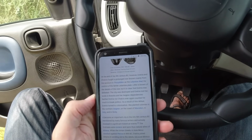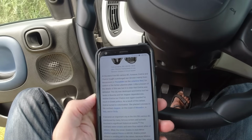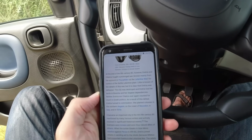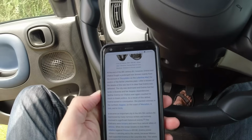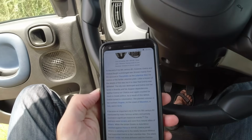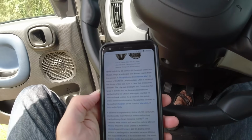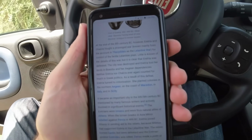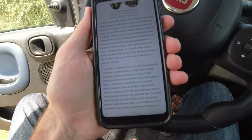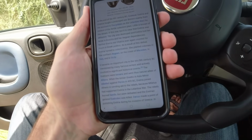Little is known of the details of this war, but it is clear that Eritrea was defeated. The city was destroyed, and Eritrea lost her lands in Boeotia and her Aegean dependencies. Neither Eritrea nor Chalkis ever again counted for much in Greek politics. As a result of this defeat, Eritrea turned to colonization. She planted colonies in the northern Aegean, on the coast of Macedon, in Italy, and in Sicily. It became an important city in the 6th, 5th century BC, mentioned by many famous writers, and actively involved in significant historical events. So I guess it came back.